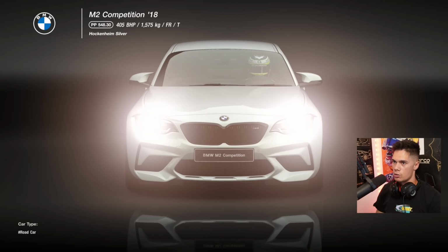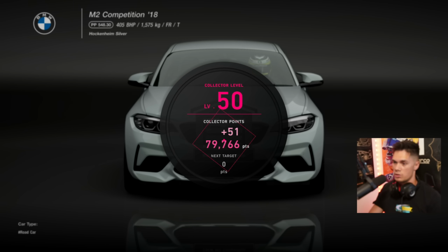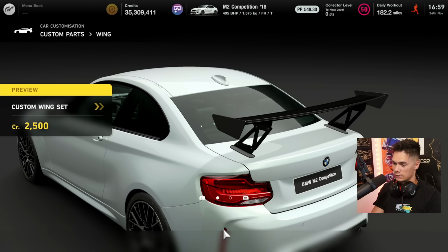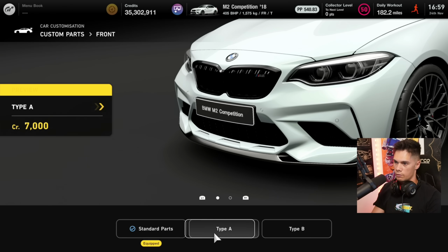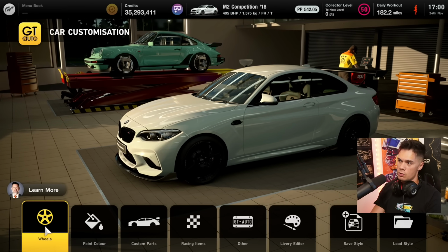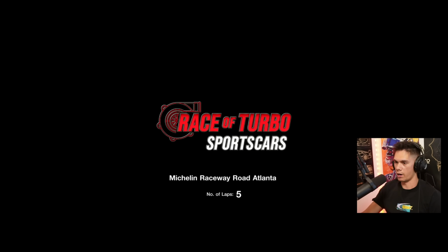Now, I'm going to buy the M2 competition for the second time in my life. First time was IRL, second time here in the game. Obviously, though, we do have to put the big boy wing on here. I think a medium wing is sufficient. The side blades on, front splitter, and of course we got to get some black rims on there. That's actually not too far off my car right now. Alright, let's jump into this race, see how it goes.